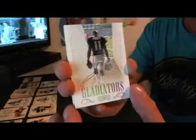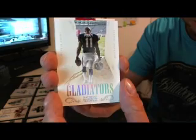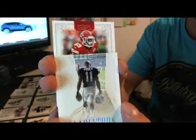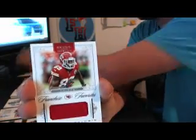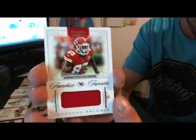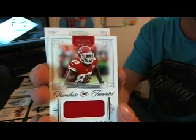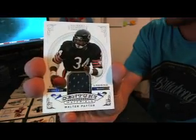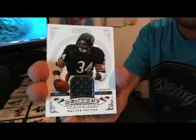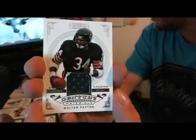For the Texans, 4 out of 25. Number 25 for the big hurt. Got a Jonathan Baldwin jersey for the Chiefs. James Carrera, Chiefs. That's number 299. A really nice Walter Payton jersey for the Bears. Joe Sapp getting on the board with some Bears.